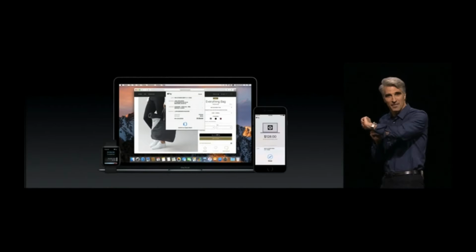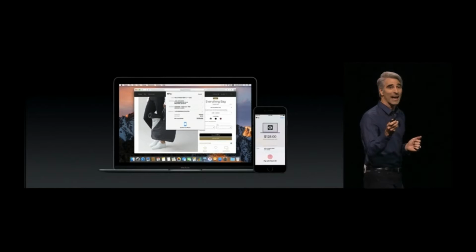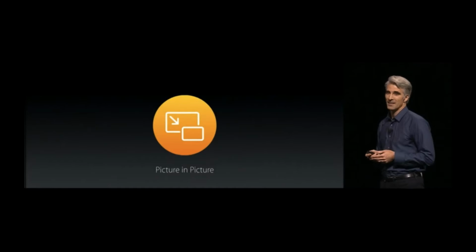You can use your Safari to use Apple Pay, and you can authenticate using your Apple Watch, or you could use your iPhone's Touch ID to authenticate the payment. That's Apple Pay. So next up, we come to know about another great feature, that is picture-in-picture.